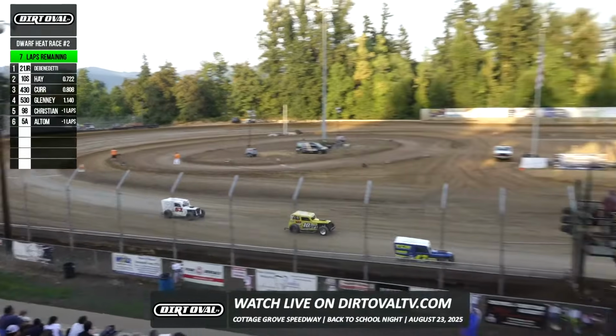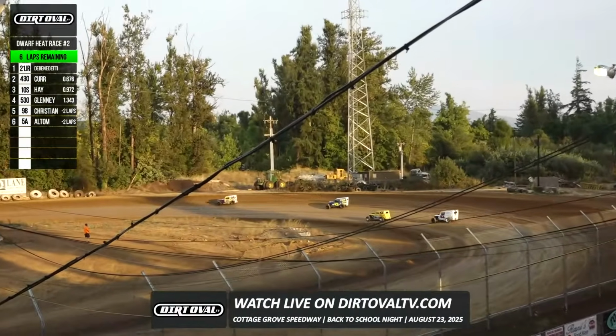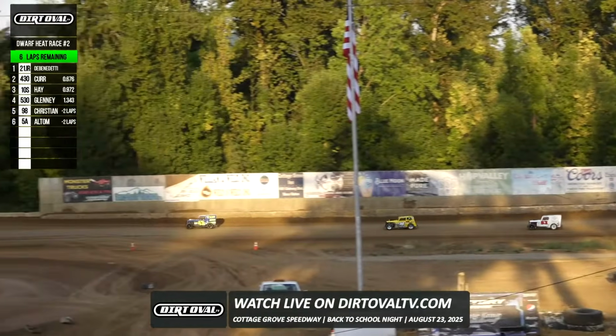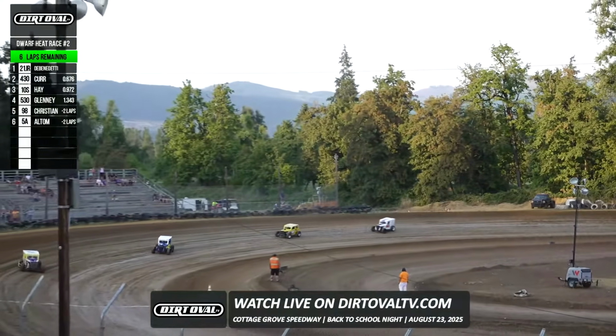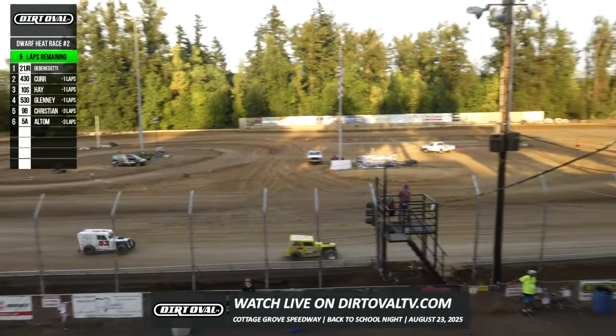Kerr getting back around Fred Hay, though. Completing lap number 3 with DiBenedetti out to a 0.6 of a second lead over Tanner Kerr. Ready to complete lap number 4. It's going to be 5 to go this time around.